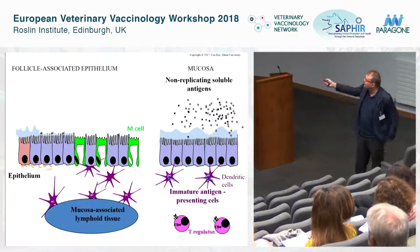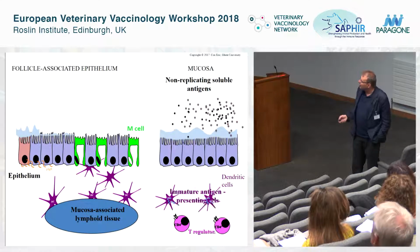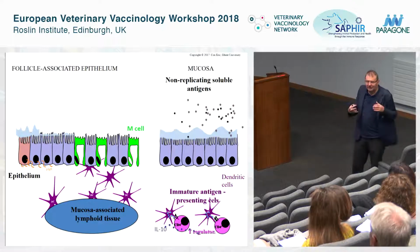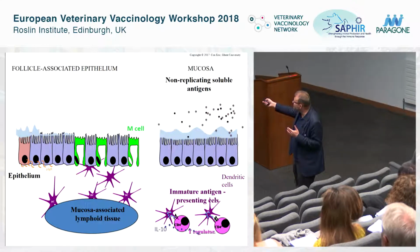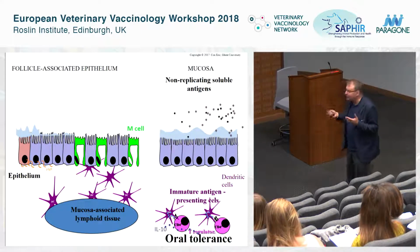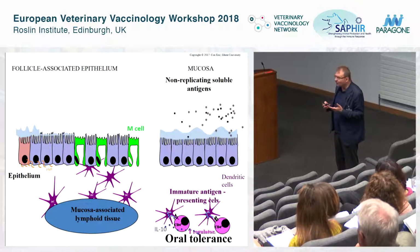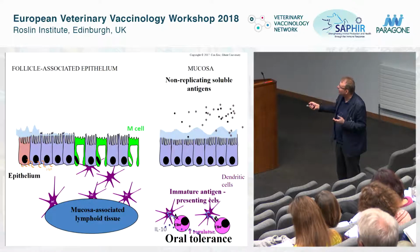They are loaded by the dendritic cells, but they are in an immature or semi-immature status, and they come in contact with T helper cells. And if these immature dendritic cells come in contact with T helper cells, then they switch to T regulatory cells. And these T regulatory cells produce, among others, IL-10, and IL-10 is involved in tolerating the antigens, so you don't get an inflammatory response against these antigens.